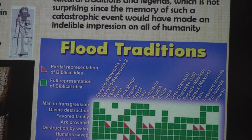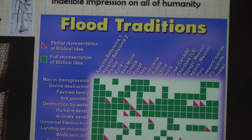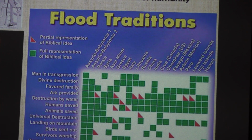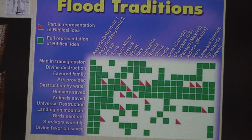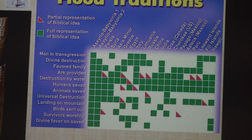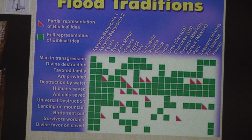The other thing I want to point out, and I got this from Answers in Genesis, is that most ancient societies, ancient cultures, have some sort of flood tradition. And that certainly can't be by chance.